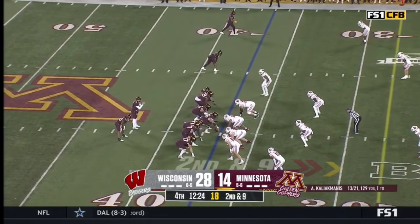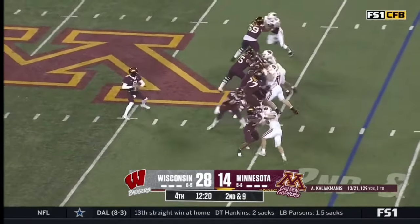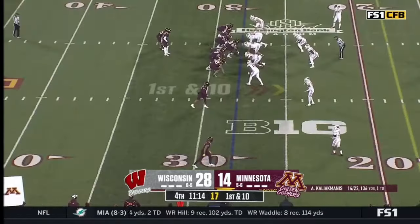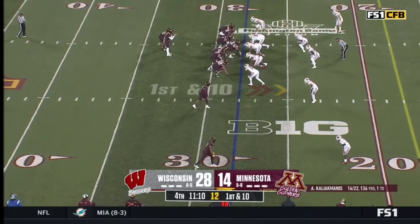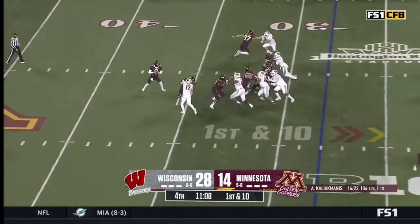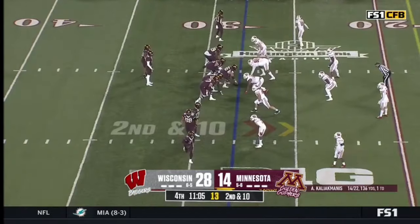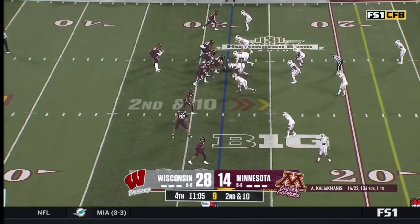As the game goes on, that Wisconsin defense gets better. It's been that way all year. Nice drive on the ball, but you can grow from it. 1st and 10 for Minnesota. Sling it to the outside. Gobble, gobble. 11th play of the drive for the Gophers.